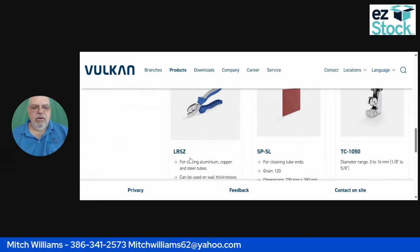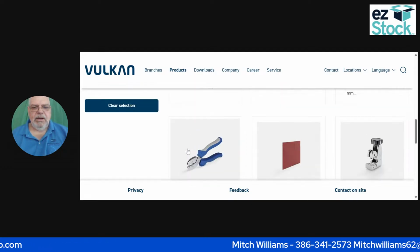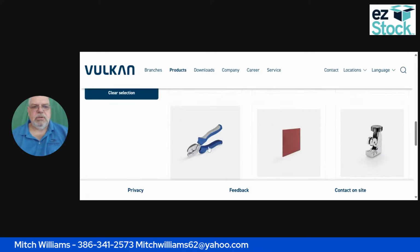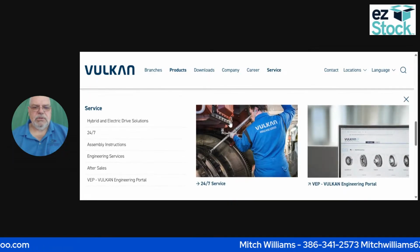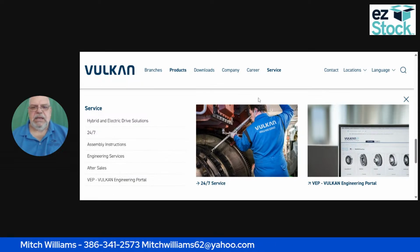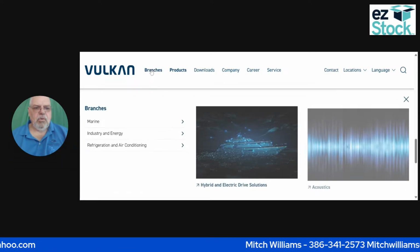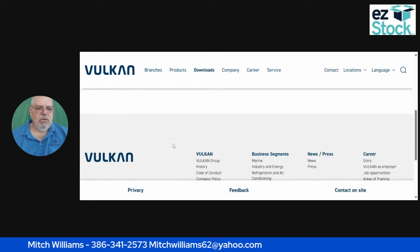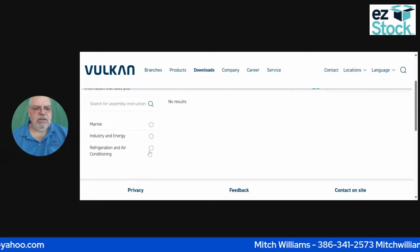As I come down, here are your LRSB pliers for tubing cutters. You can keep going down. You can find all this other information. Okay, this is all in products. Let's see. Service. I can come down. I can find all the information that I need. Information on Vulcan itself, branches, where they are, downloads. Once again, I can go down to the download. I can look up everything that I need.